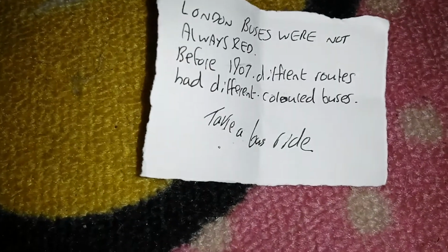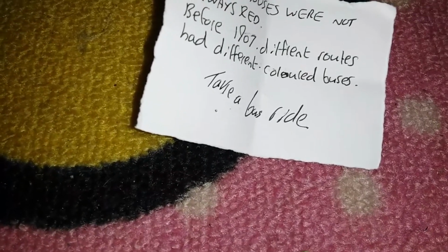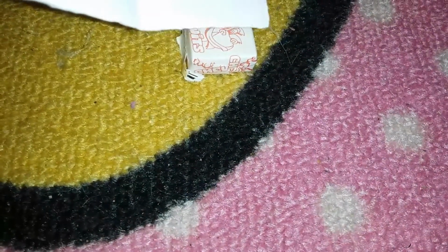Right, so read. London buses were not always red. Before 1907, different routes had different coloured buses. I'll take a bus ride. I didn't take a bus ride today. That'll be another day. I took a train ride though.